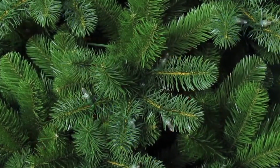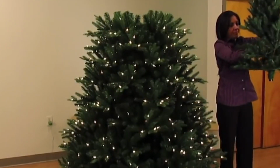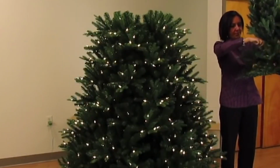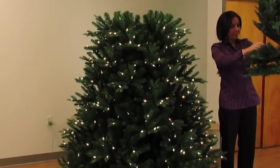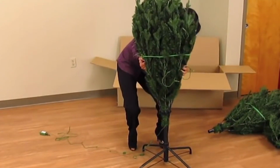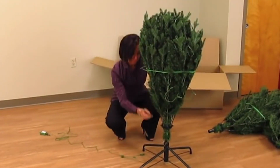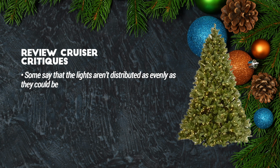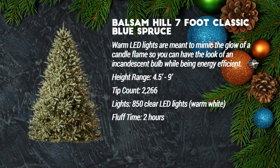This tree is ultra sturdy and is built to last. The branches are crafted with Feel Real construction, as they are modeled after actual trees with a polyethylene tip for optimal realism in look and feel. And of course, this tree is fire resistant and non-allergenic. The only critique that some users had is that the lights could be better distributed in certain areas.